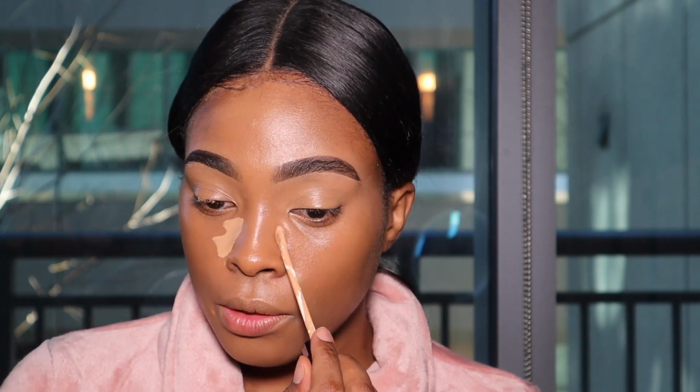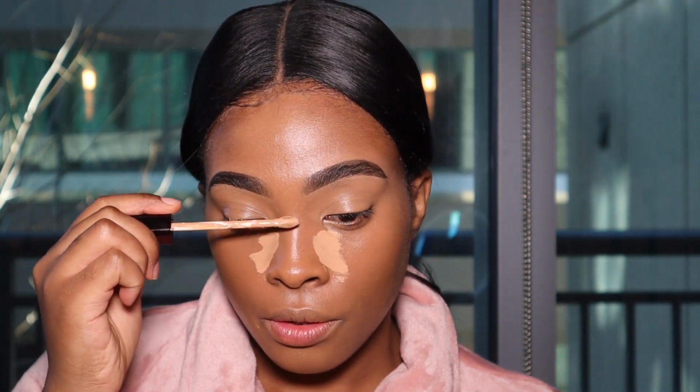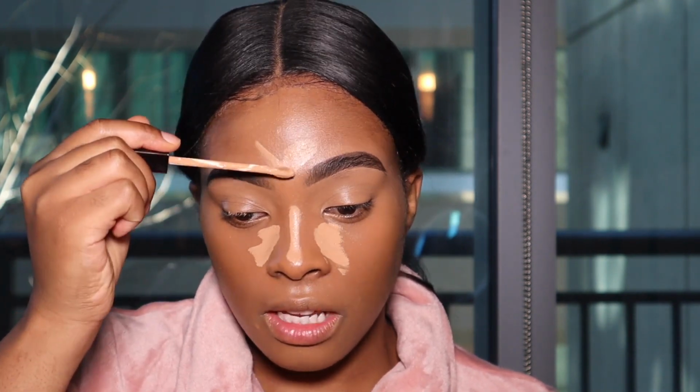All right, so now I'm also going to be taking the Hourglass concealer. I'm trying to stay in the radiant spectrum a little bit. This is in the shade Flax, and we're just going to do a little bit of this concealer. So that means 1, 2, 3. We're not even double dipping, just a little bit.